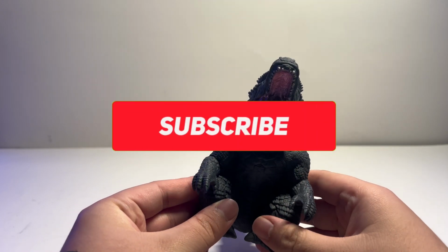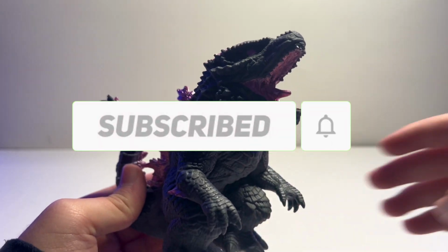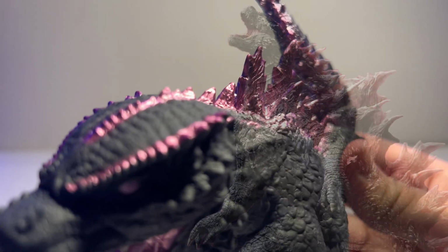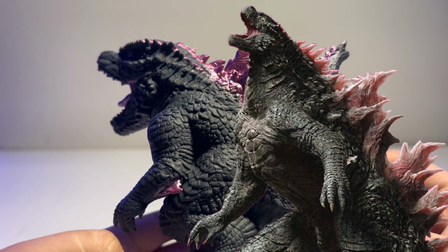Just look at the massive head and shortened body proportions. That's not even a bad thing. I actually really dig the stylization on this thing. Putting all that aside, Bandai continues to kill it with sculpt and details. Just by looking at it, you can, without a doubt, tell that this is Legendary's Godzilla.